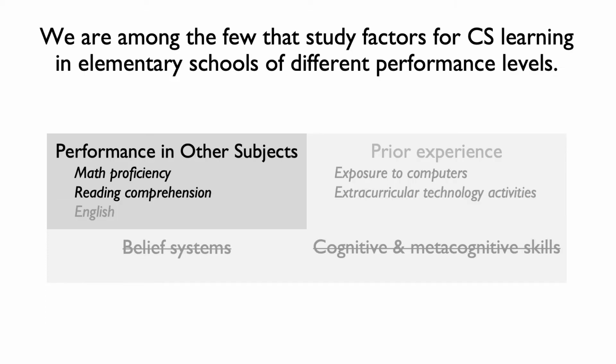So in this study, we focus on two factors. The first is math proficiency, and the second one is reading comprehension. And we choose to focus on reading comprehension instead of broad English performance, which includes both reading and writing, because reading is a more basic skill and is a prerequisite to writing.